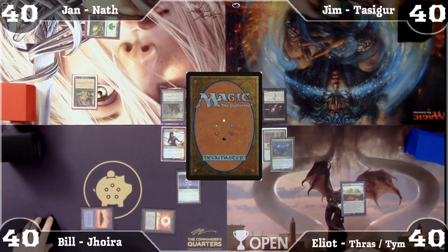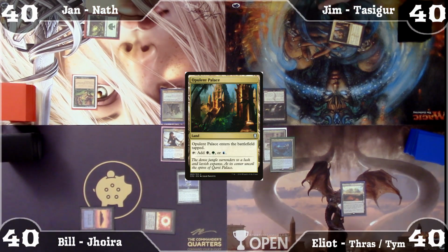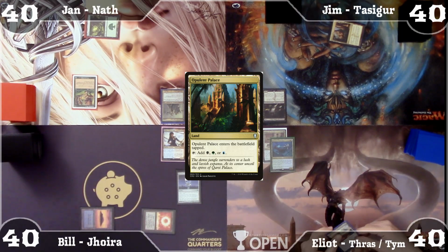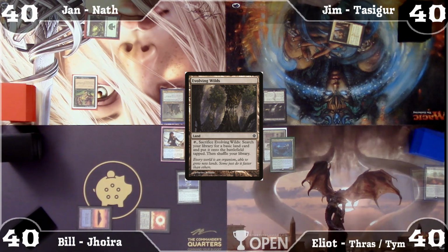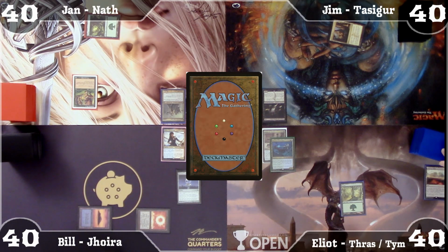Okay, I'm going to play an Opulent Palace tapped and pass the turn. Alrighty, at the end of your turn, as is only appropriate, I'm going to crack this Evolving Wilds and not lose any life. I'm going to get this basic Forest tapped. And then I'm going to go to my turn.